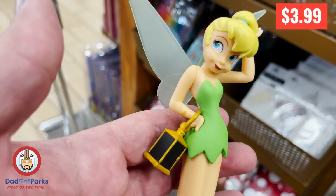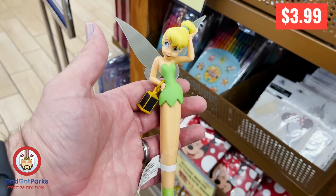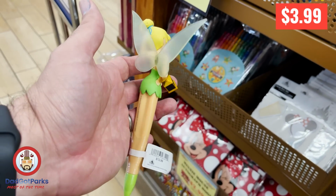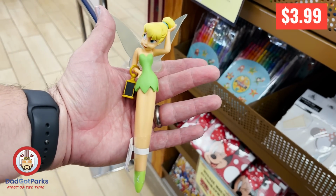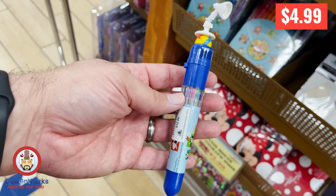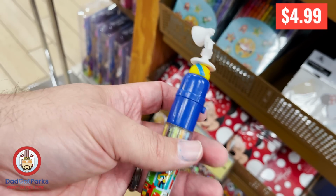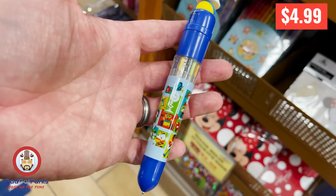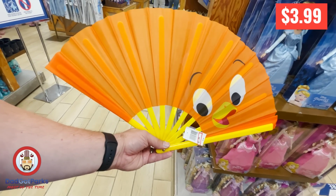Now this is really cool. She looks awesome, but her legs look weird because of how long they are to be a pen. It just looks odd. Me and a buddy were talking about how weird it looks. Now I've bought a couple of these multi-color pens from the outlets, and I have to say a bunch of them have broken. They just stop multi-clicking.